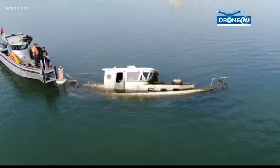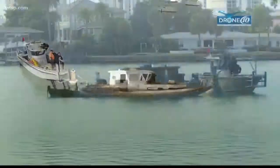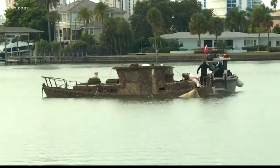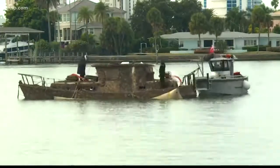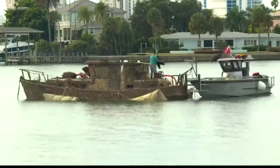This one didn't want to come up to the surface for 3 days. And this time-lapse video shows you all the work that goes into it. These are not going to be a hazard anymore. And we are told more vessels will follow.